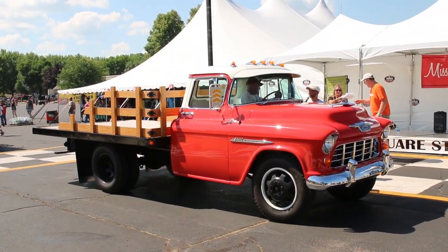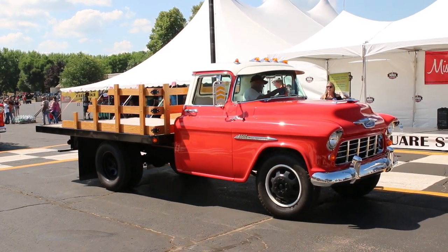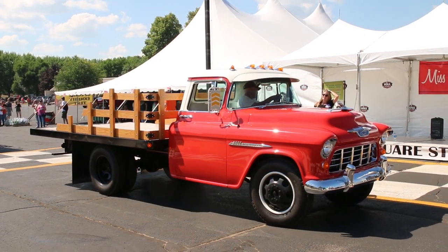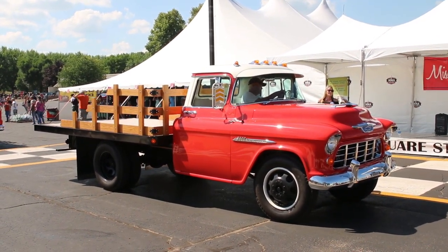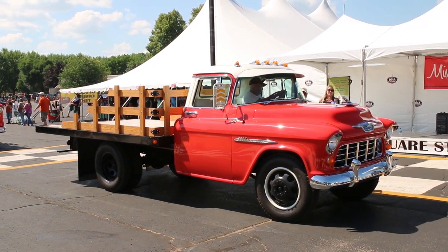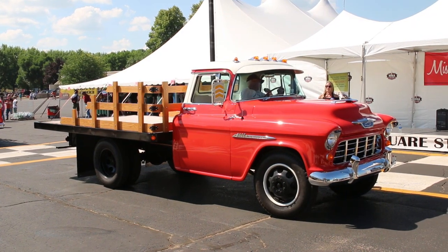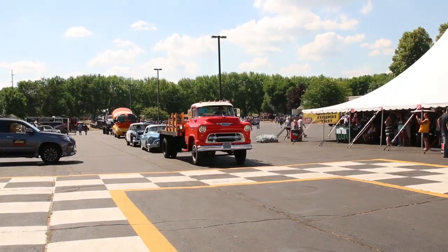And here we have the owner to answer all of our questions. Can you tell us a little bit about this 55 Chevy, please? Well, this is the latest in the family. It's only a week old. Very nice. Did you buy it restored then? It's a 1-ton, just finished, 3,800. And what power is this one? This is a 265 V8. Great. So what do you think of your new purchase so far?